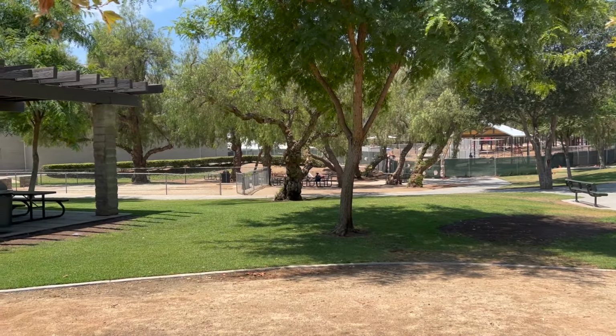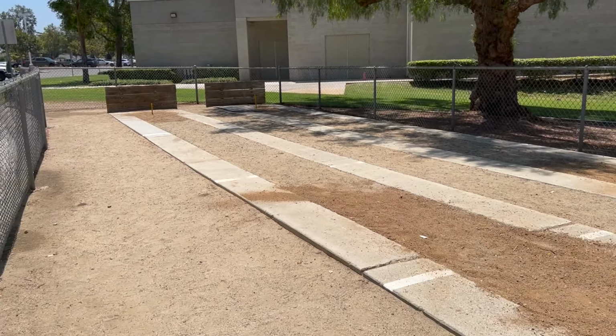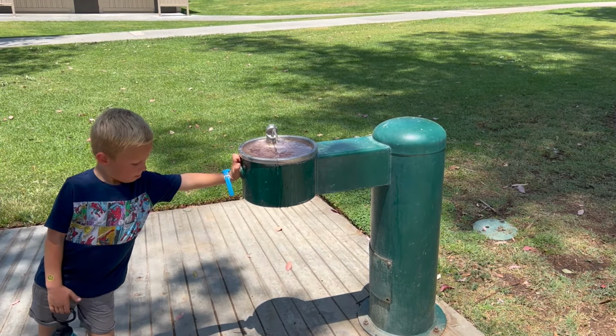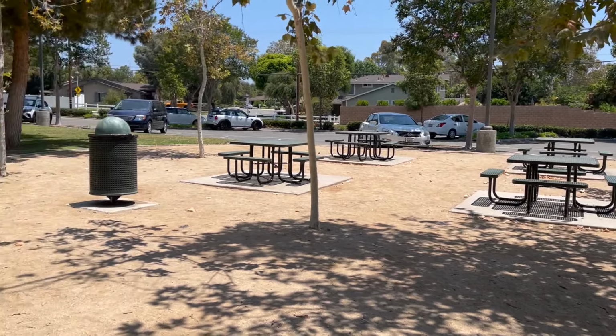On top of that, they do have a shade structure that you can rent out through the city. They also have a horseshoe pit. They have a water fountain, so if you need to fill up water bottles or just get a drink, you can do that as well. They also have areas for dogs, so if you have a dog, you can walk them through here on a leash, and they have poop bag locations throughout the park.